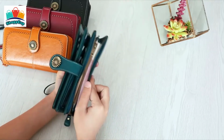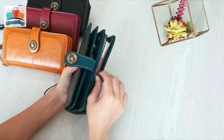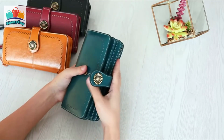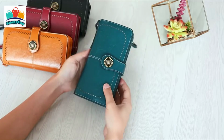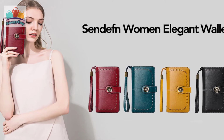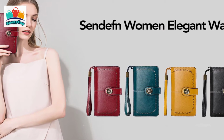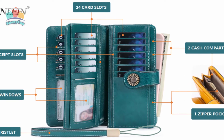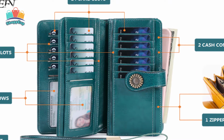SendEFN comes in an array of gorgeous colors to choose from depending on your taste. Crafted from pure genuine leather, you are getting a durable wallet. More so, you can regularly polish it with appropriate leather cleaners to bring out a shine and a brand new look even after long-time usage. Also, it has a beautiful and smooth finish, which will blend with your style.